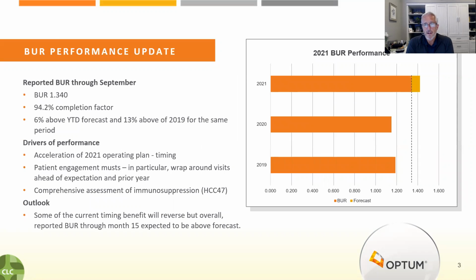Moving into current year performance, the build-up RAF reported is at 1.340. That's a 94.2% completion factor. And by that, we mean that the current reported build-up RAF is at 94.2% of the full year forecast. That's a little bit better than we have seen historically for this time of the year.